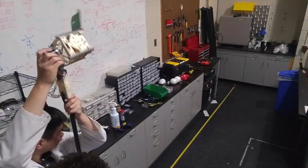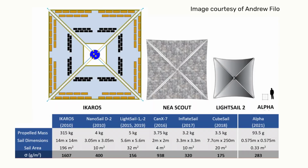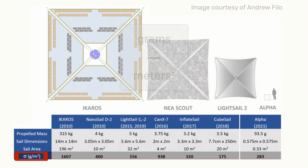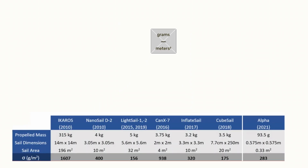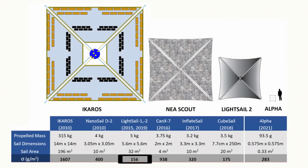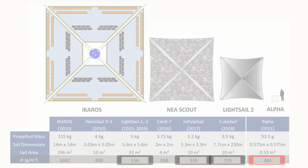Alpha CubeSat's light sail design is different from its predecessors. It's a lot smaller, first of all, but more importantly, Alpha's sail has a low mass per area. The lower this mass per area, the faster we can accelerate the sail, and the shorter our travel time. Alpha has a pretty similar ratio to previous sails, making it just as efficient for a lower cost.